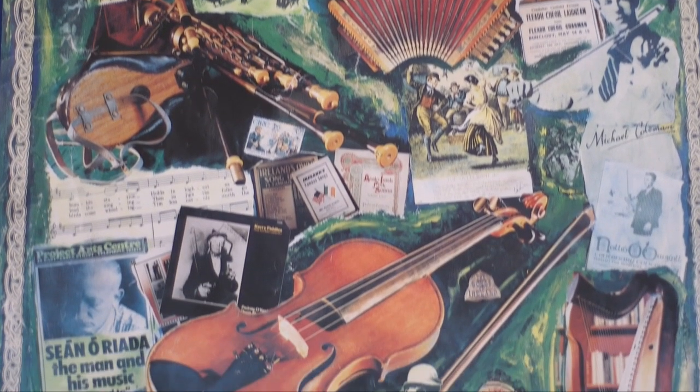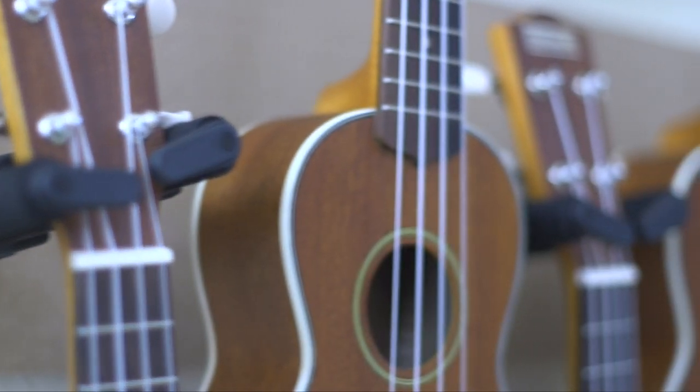Hi, my name is Tanny and I'm a first year music student, and the reason why I chose music is because I enjoy singing and I would like to learn the ukulele.